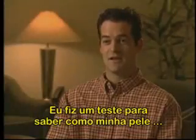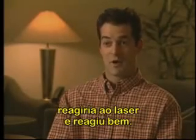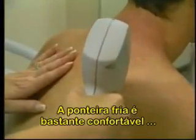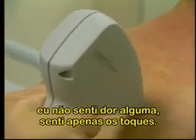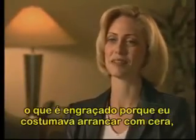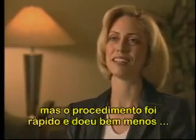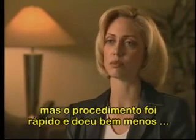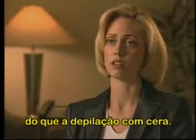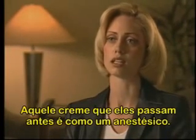I had a test patch done last Friday to see how my skin would react to the machine, and it reacted very well. It's got a cool tip at the end of it, so that was much more comfortable. It wasn't painful at all. I could just feel that something was happening. I was concerned that it was going to hurt, which is a little bit funny since I would go in and get it ripped off. But actually, the procedure itself was very short, and it was even less painful than going and getting it waxed, with the cream that they put on beforehand. That's like a topical anesthetic.